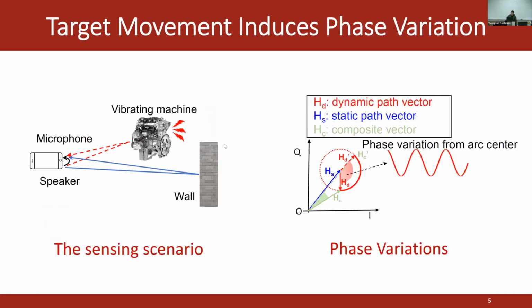To detect subtle movement, for example, machine vibration, the received signal is first converted into the IQ trajectory on the complex plane as shown in the right figure. The received signal contains the static path vector and the dynamic path vector. As shown in the left figure, the static path vector is the resultant of the direct path from the speaker to the microphone and the reflections from static objects, for example, a wall. While the dynamic vector is a reflection from the moving target, for example, a vibrating machine.